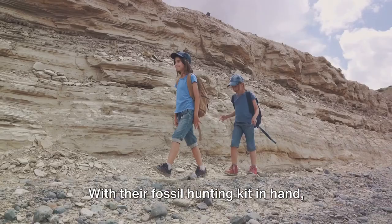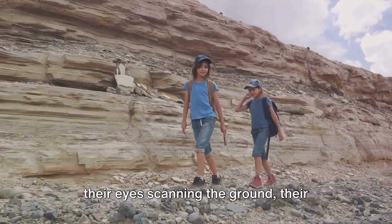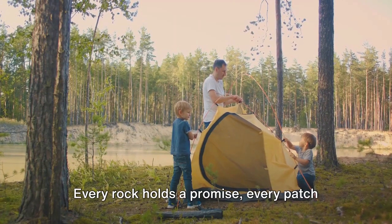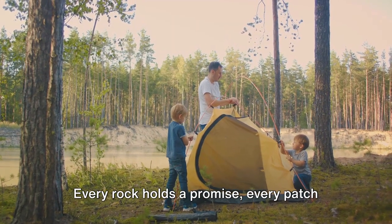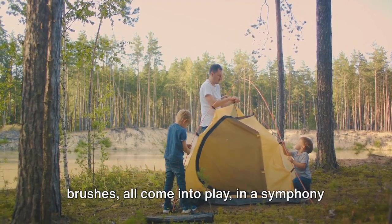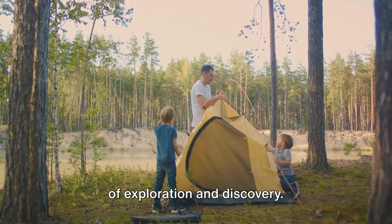With their fossil hunting kit in hand, our campers venture into the wilderness, their eyes scanning the ground, their minds buzzing with excitement. Every rock holds a promise, every patch of earth a mystery. The magnifying glass, the chisels, the brushes, all come into play in a symphony of exploration and discovery.